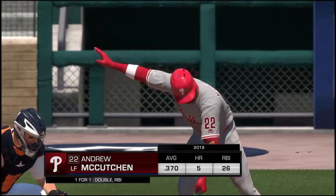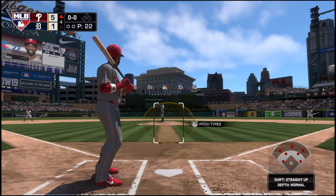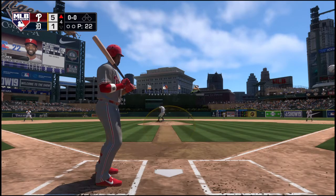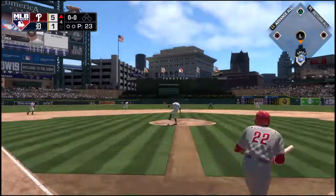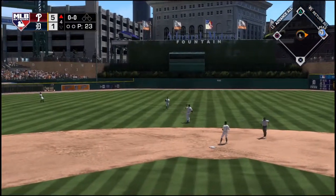Now at the plate, Andrew McCutchen. Leading off for Philadelphia. Even though they're up by a boatload early on in this one, you can't get complacent and get lazy. They got to keep the gas pedal down because this team that they're playing can strike and score a lot of runs too. Into center field, line drive base hit.